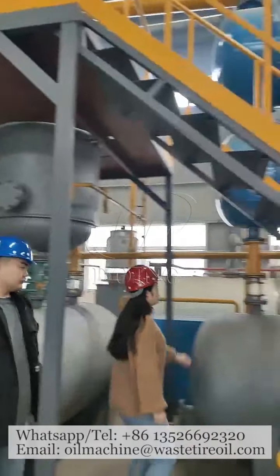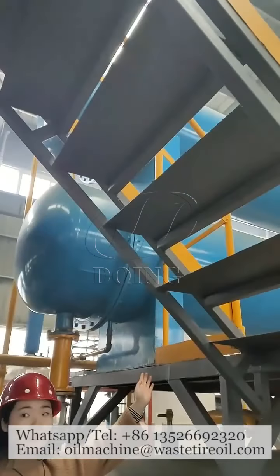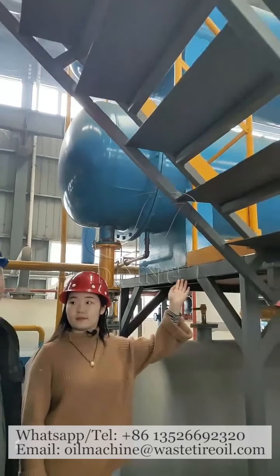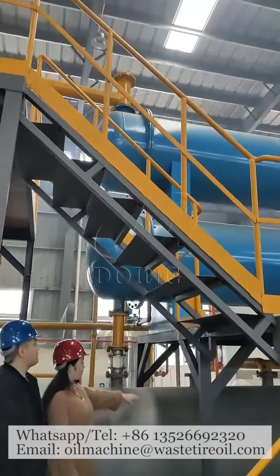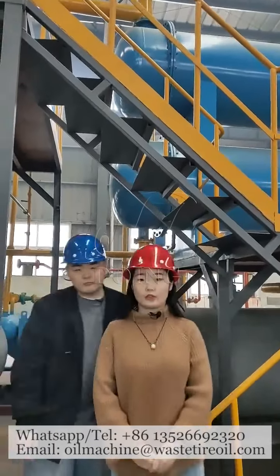And this is our third step cooling with 2 very big horizontal condensers. There are many shell tubes, little tubes indeed, in the condensers. The oil from this will be stored in the third oil tank. So there are a total of 3 oil tanks.